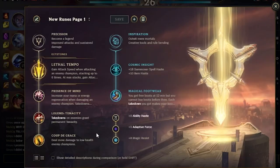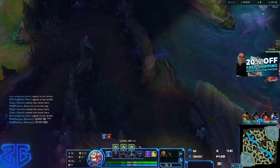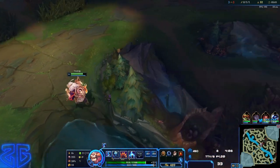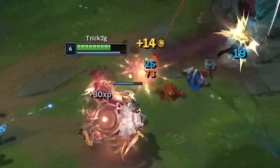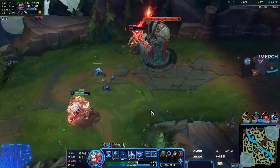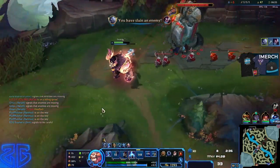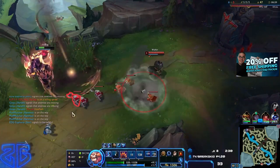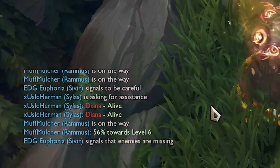Let me do my runes real quick. Oh my god, he's on X Games mode. Nobunaga top. Oh my god. Dang. I don't know why Graves is here, but like, why are you here? Oh, that's right. I don't have ult chat open. No matter what I say.